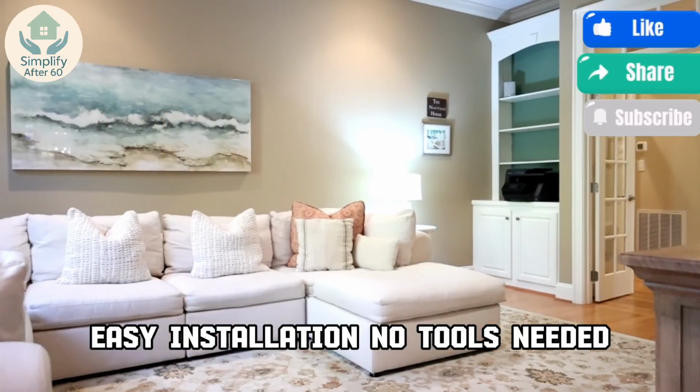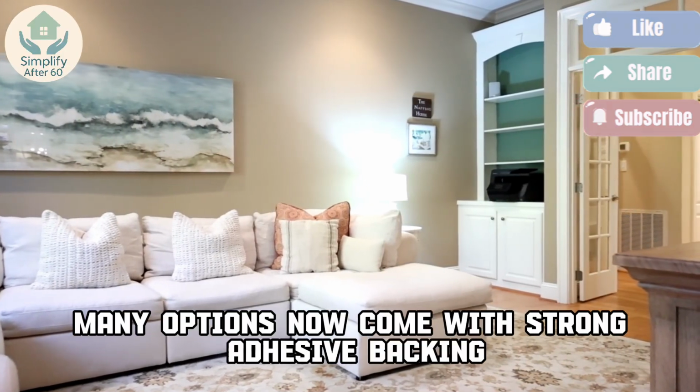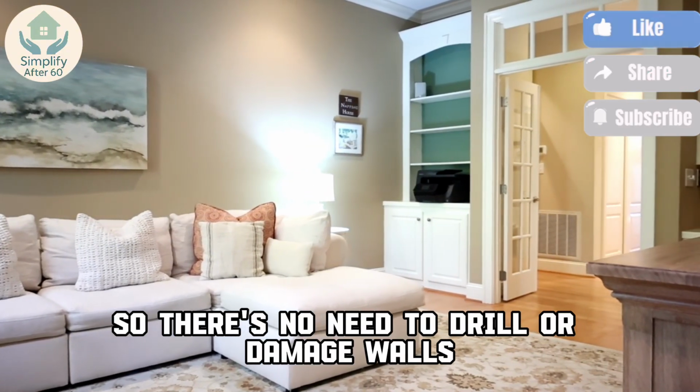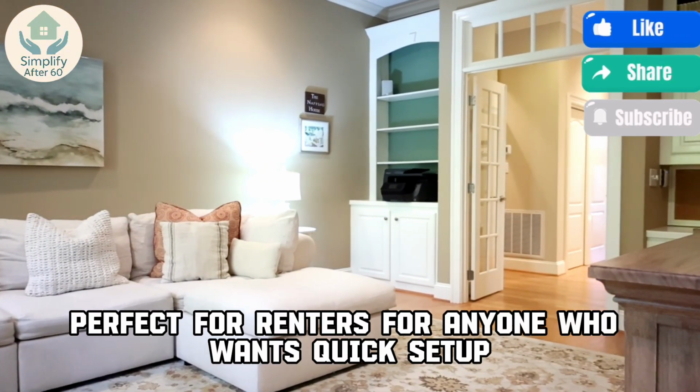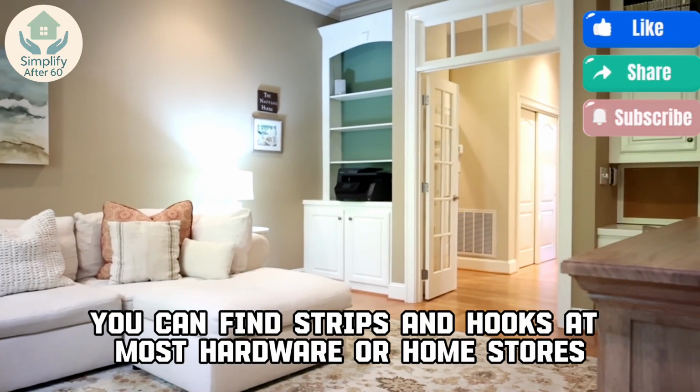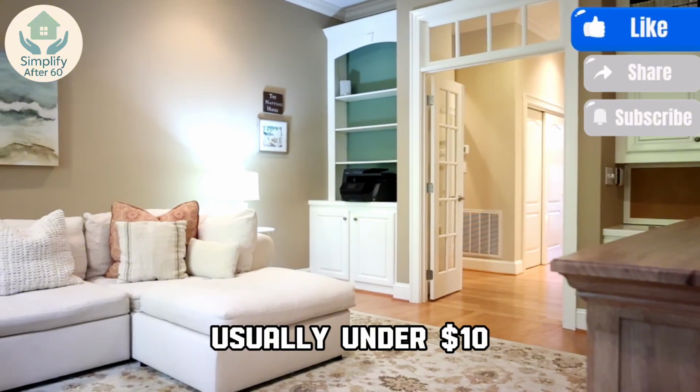Easy installation, no tools needed. Many options now come with strong adhesive backing, so there's no need to drill or damage walls, perfect for renters or anyone who wants quick setup. You can find strips and hooks at most hardware or home stores, usually under $10.